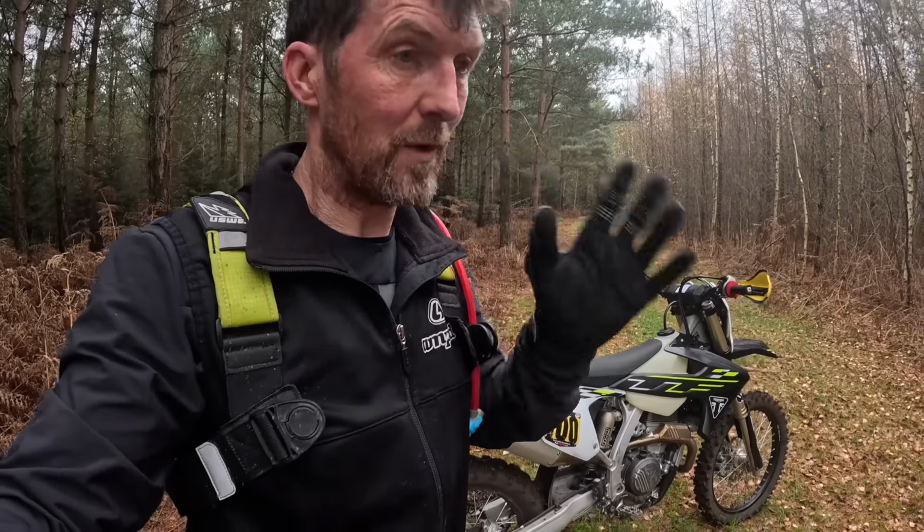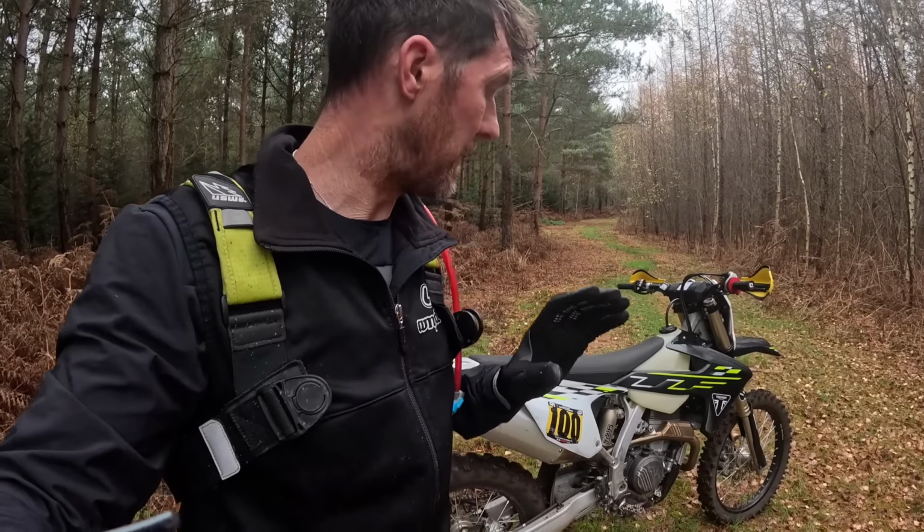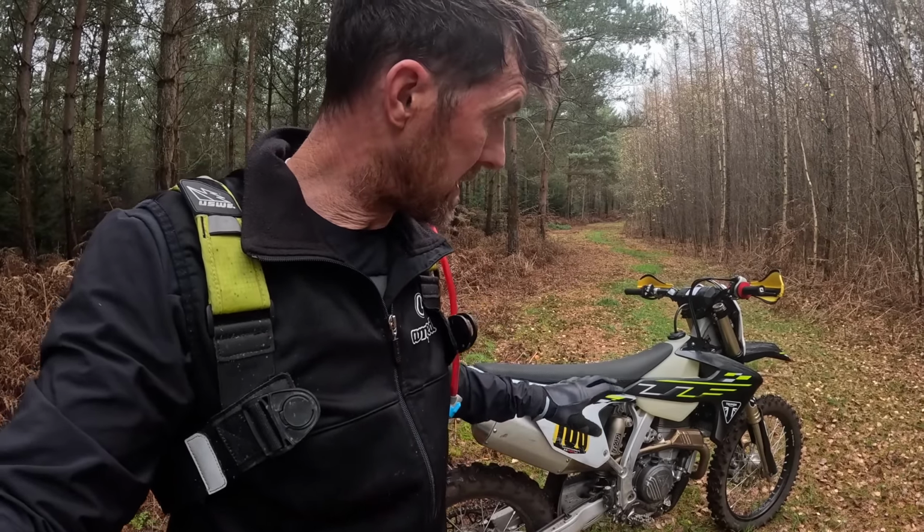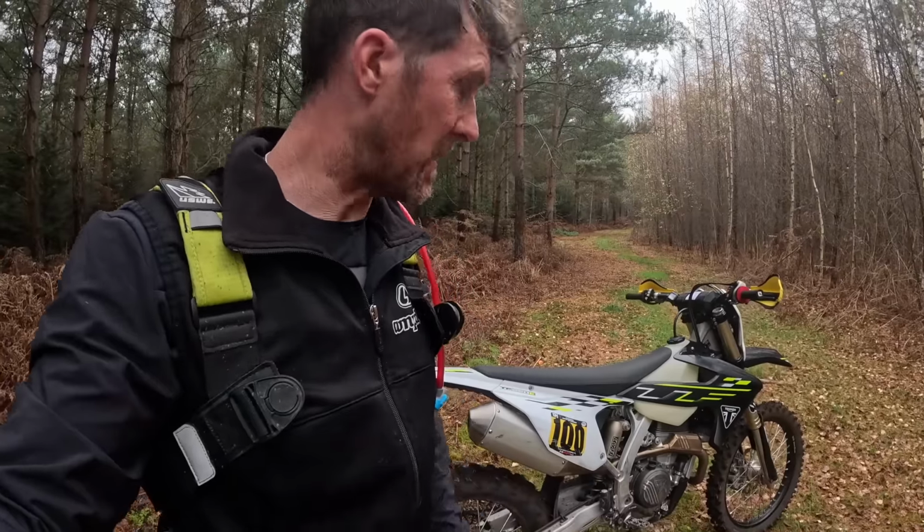So when you're riding as fast as you want through a single track trail, that last time check was 38 minutes. I got in with a minute to spare. Relatively comfortable, I would say, but I would say a lot of that is down to the fact that this bike has got much better suspension than other bikes.